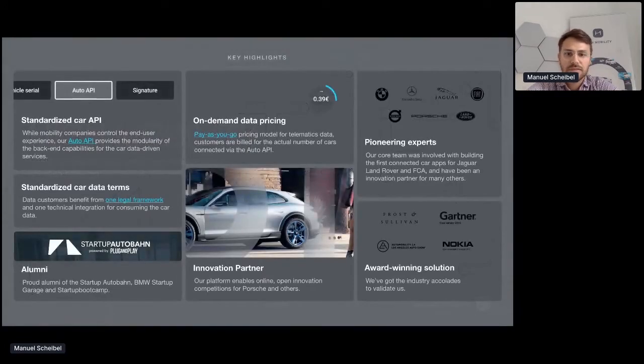High Mobility itself is a software company based in Berlin. We are focused on personalized vehicle data, which means we integrate data interfaces from various OEMs and provide this data, especially personalized data, in a standardized API to data customers and service providers, not only from a technical side, but also commercially within standardized car data terms. At the moment, we have live data from Mercedes-Benz, BMW, and Mini, and we are about to integrate several other manufacturers.